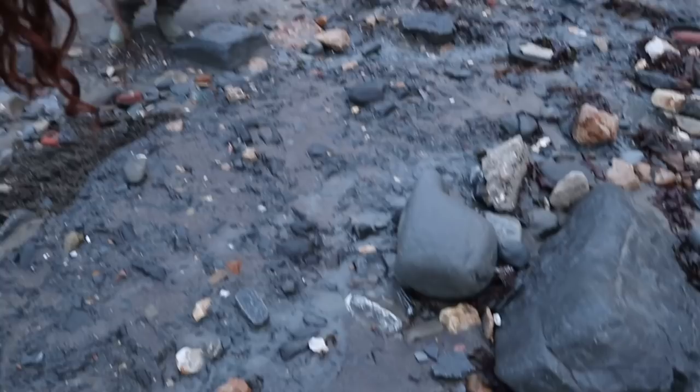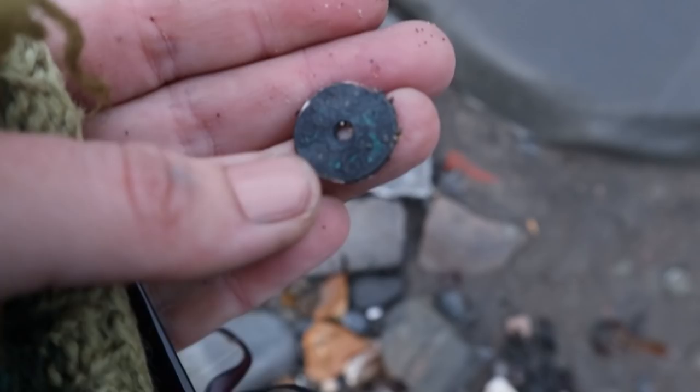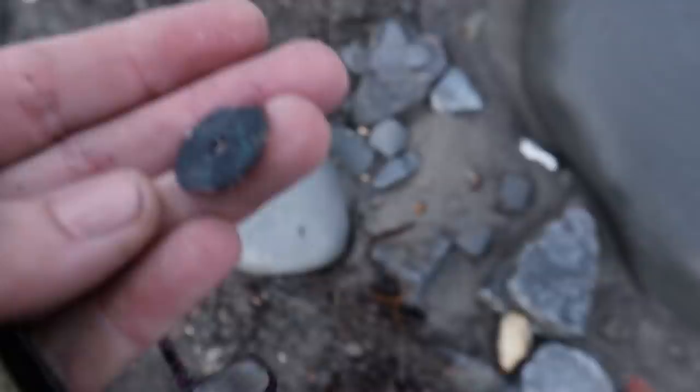Okay, I didn't think this was a coin. I thought it was a washer, but I think it's actually some sort of foreign coin, Kate. Oh, is it a washer? I'm pretty sure it's got stuff on it. I have stuff all over it. Oh, it's 1920. Oh! What is it?